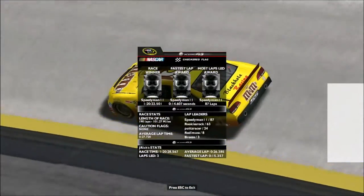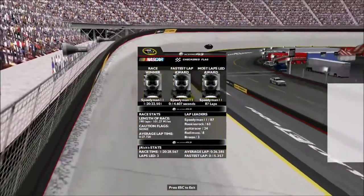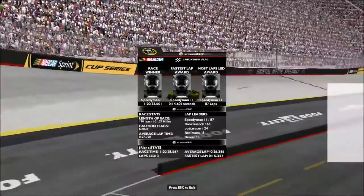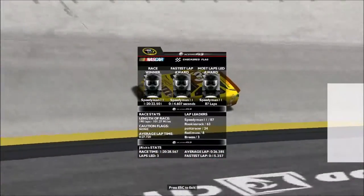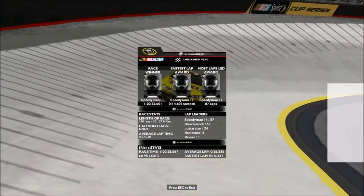Speedy Man at 14.607, the fastest lap. Nice lap, Speedy. 87 laps led by Speedy Man 11, 63 by Rookie, 24 by Putz, 8 by Redimus, and 3 by Breeze.